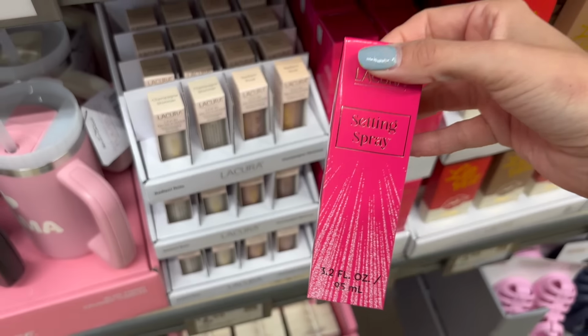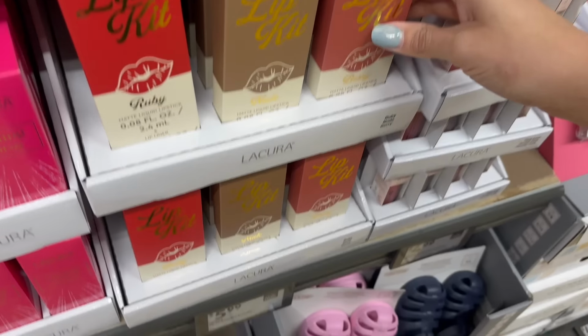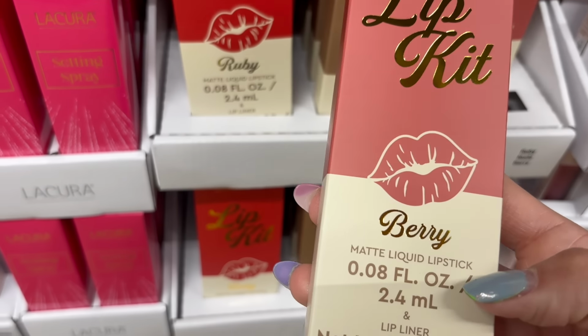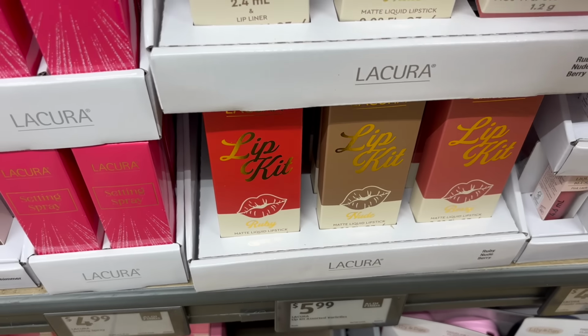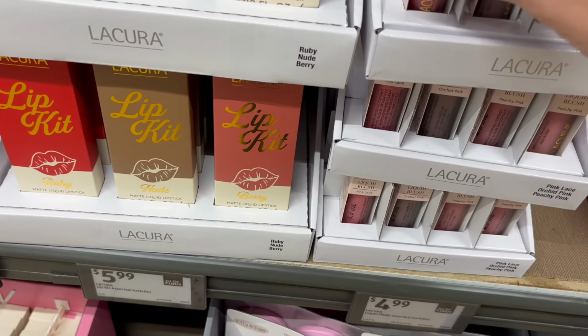They have a setting spray. Thought it was a perfume at first. Lip kits in Berry, Nude, and Ruby. I don't really even know what comes in a lip kit. Oh, a lipstick and a lip liner. $5.99. And then they also have liquid blush, which is something I've been interested in trying.